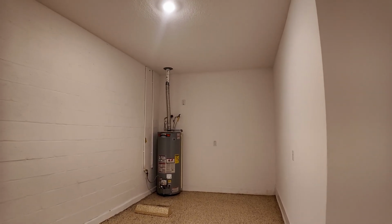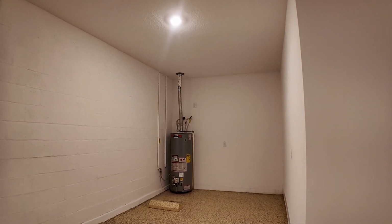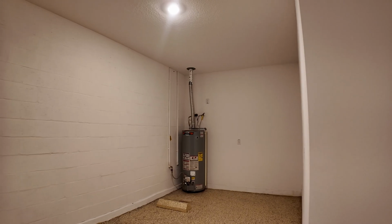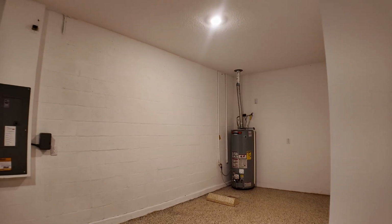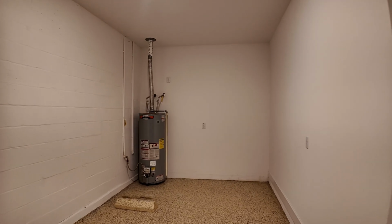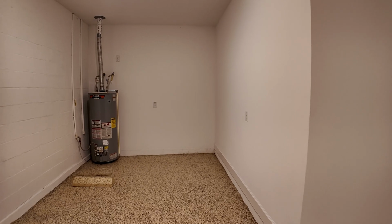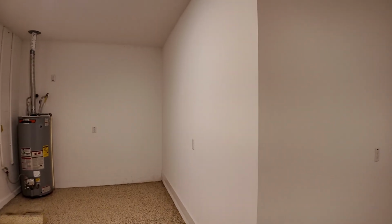Because in Florida, even though homes are built with attics, you're not technically supposed to store anything in them. So that's why in our area, you'll see so many storage units and things like that, because there's really no storage in the attic or basement. So this would be a perfect setup here to add some custom shelving or cabinets for additional storage.